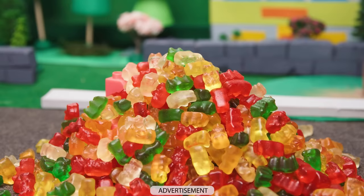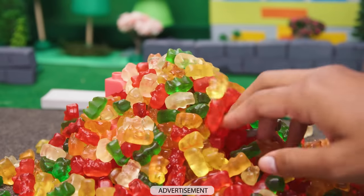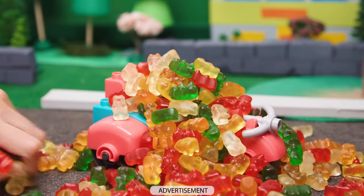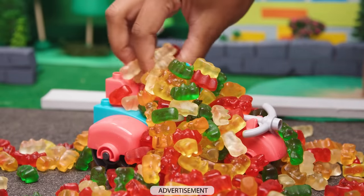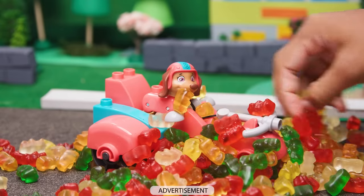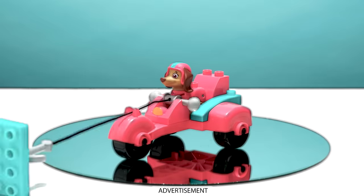Can you guess which candy-covered pup this is? She's a streetwise pup from Adventure City. The newest pal of the PAW Patrol pups. And she drives a scooter. Awesome! It's Liberty! Now let's see how she got messy.